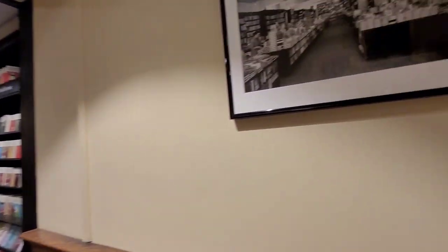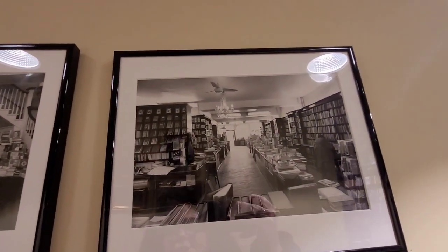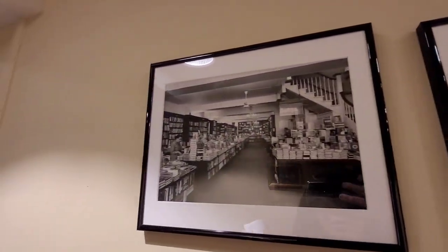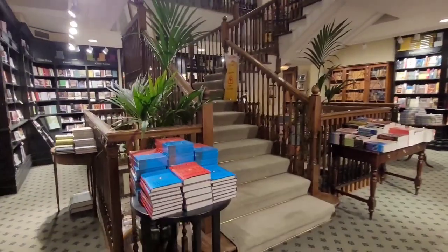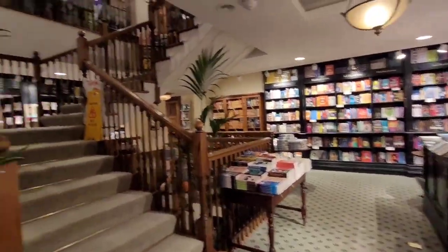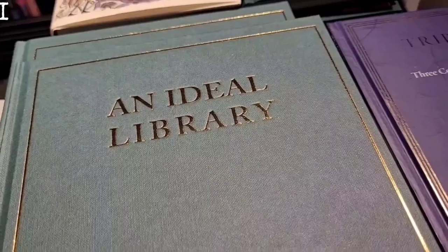If you don't follow Anthony Hopkins on Instagram, I would recommend it. He's a very interesting chap. Wow. So that was pretty amazing. We're going to go and head up now to the second floor.